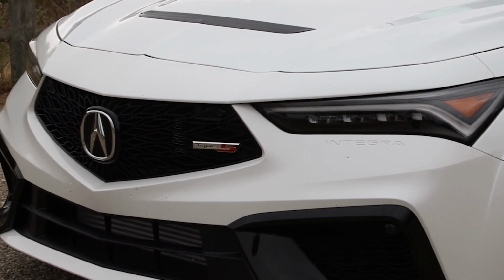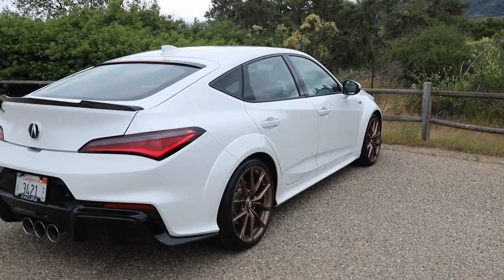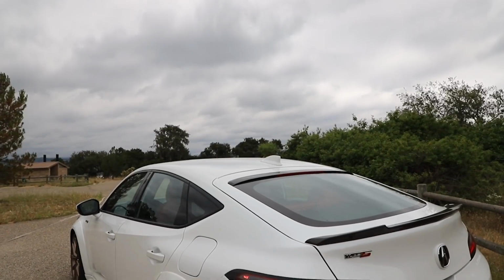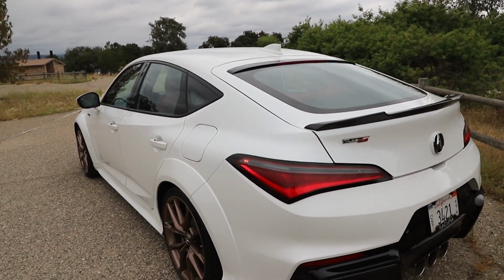You have these big wide fender flares both on the front and the rear, and it's just done well enough. It's not overkill, and it's not so minimally done that you wonder why they did it. It adds a lot to the vehicle, gives it a really nice aggressive stance as well. You'll notice that there's a little spoiler, and you can get a larger one as a paid option of course, but if you opt just for out of the box, it's a thin deck lid spoiler.